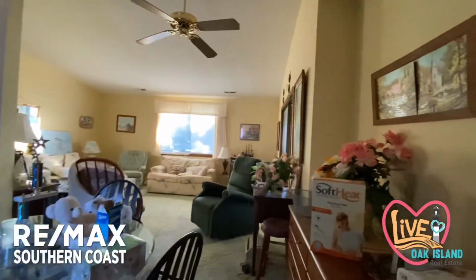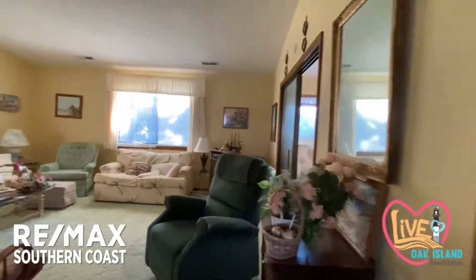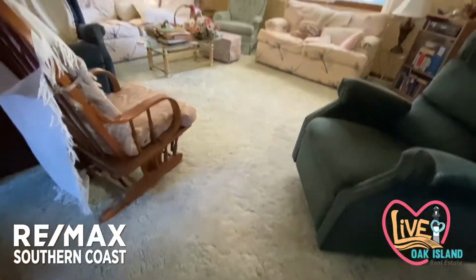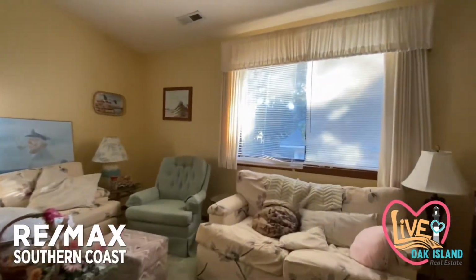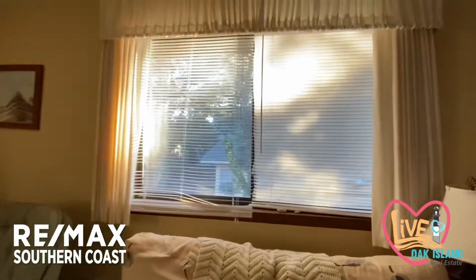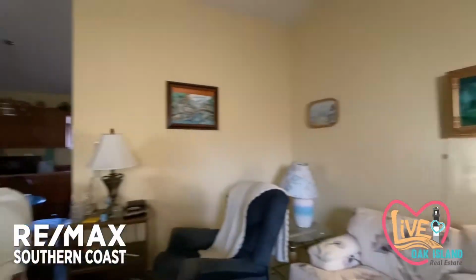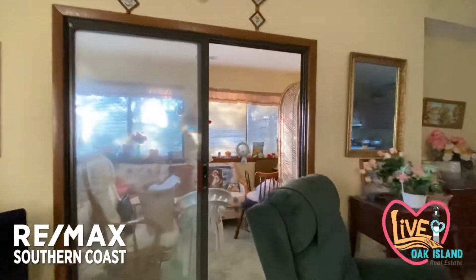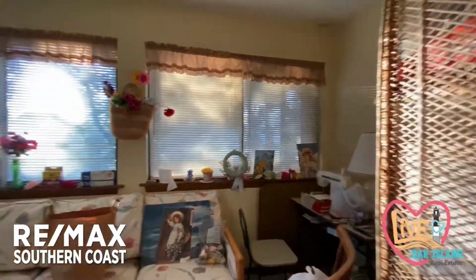Nice big living room. Like a sunroom area.